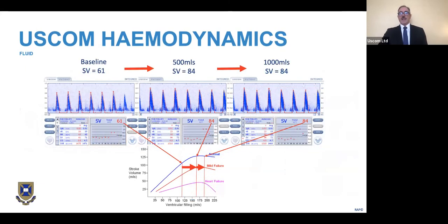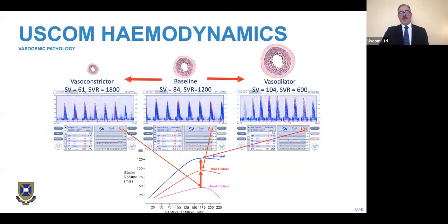If we've got a baseline here, we look at the impacts of fluid. Baseline is hypovolemia. Mid image there is euvolemia. And of course, the final is the maintained output once you've passed the apex of the Frank-Starling curve, which are the curves down below. Again, with vasogenic pathology, we can vasoconstrict or we can vasodilate, and that moves the stroke volume up or down.